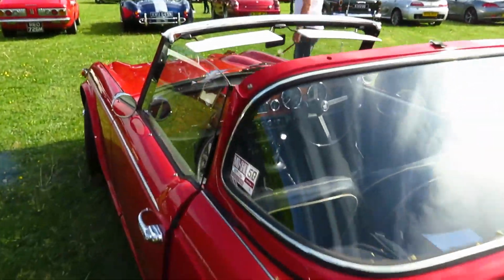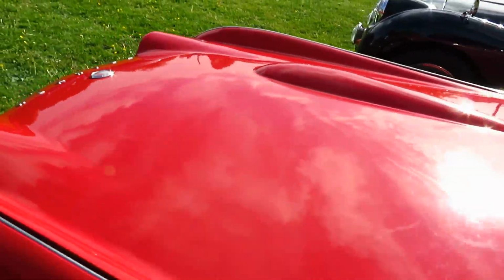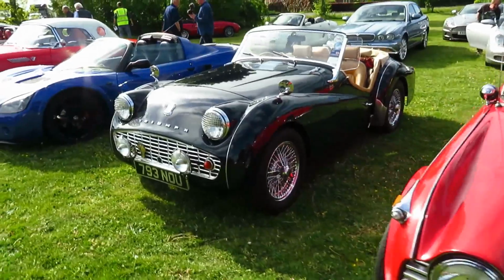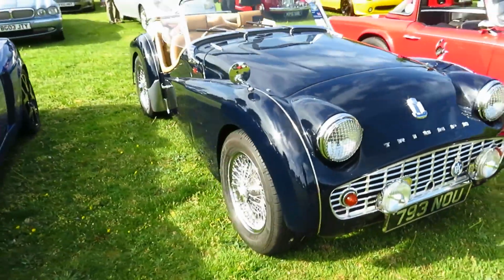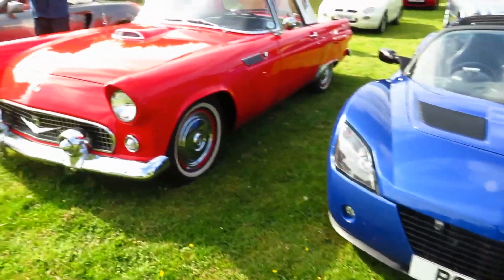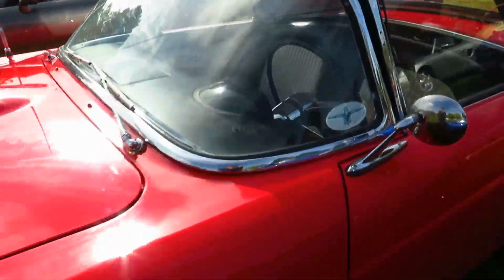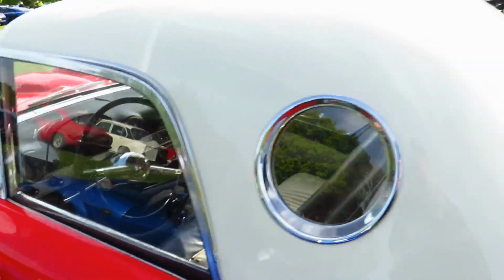We've seen this one before. Very, very nice Triumph TR4A, obviously being the one with the hump in the bonnet. Next to a Triumph TR3. Vauxhall VX220, I think. And then we had the very early Ford T-Bird, of course, with the porthole windows. What a very, very cool piece of Americana that is. I love those little windows.